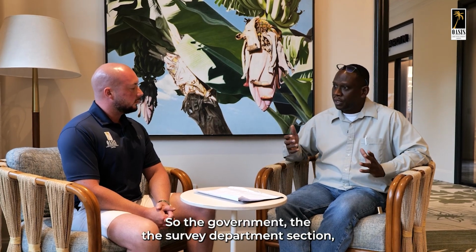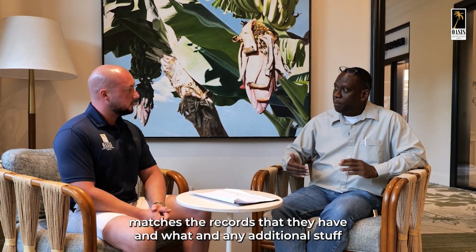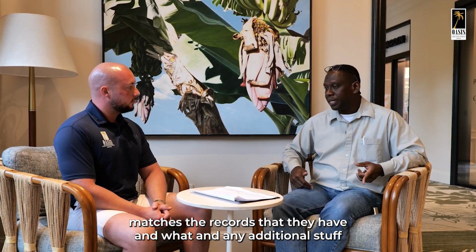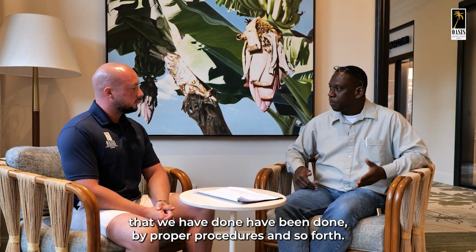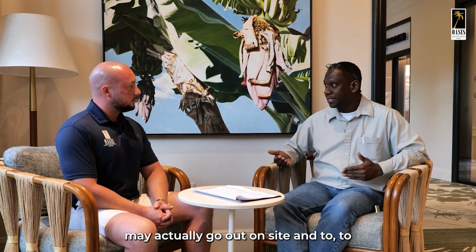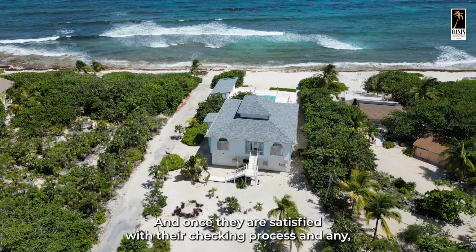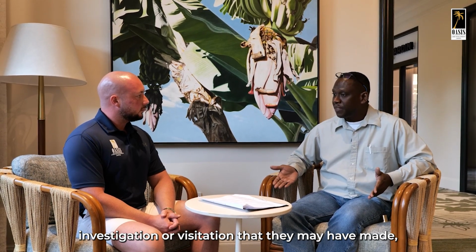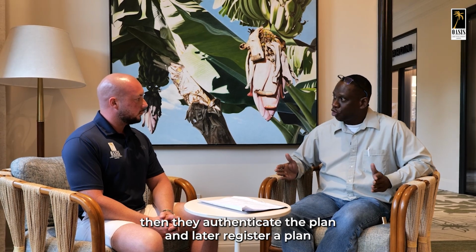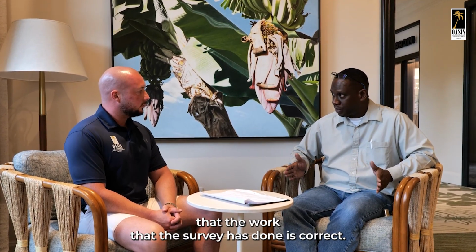So the government, the survey department section, they actually check all of this to confirm that what we have done matches the records that they have, and that any additional work we have done has been done by the proper procedures, and by checking our raw data to see if we have done it properly. And there are instances where they may actually go out on site to look at the marks or at whatever else is of concern. And once they are satisfied with their checking process and any investigation or visitation that they may make, then they authenticate the plan and later register the plan, which is to confirm to the client and to the public that the work that the surveyor has done is correct.